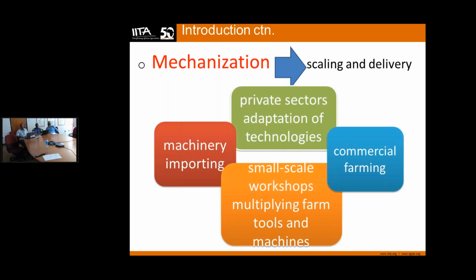We require machinery. Yes, some of the machinery can be manufactured locally, but the prime movers are still far away from African ability. So we still require some machinery importers that will bring in small machines for the private sector or whoever is interested to purchase. Then we need small scale workshops and workshop technicians or fabricators that can multiply these farm tools and machines. Our aim is to have commercial farming. That is scaling and delivery.